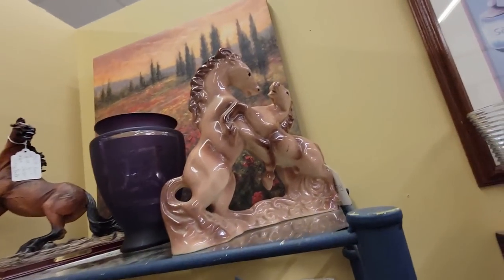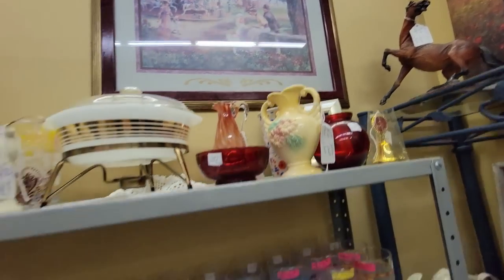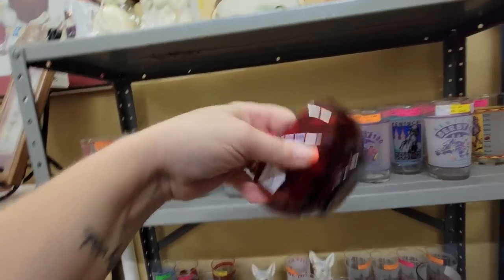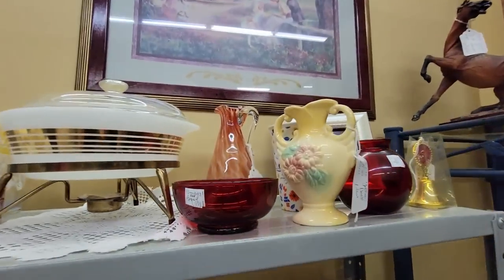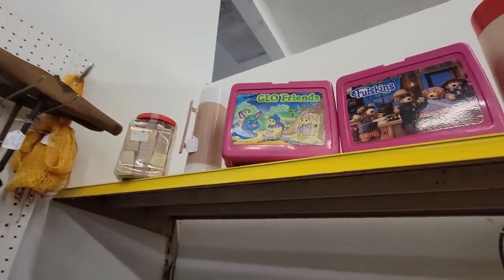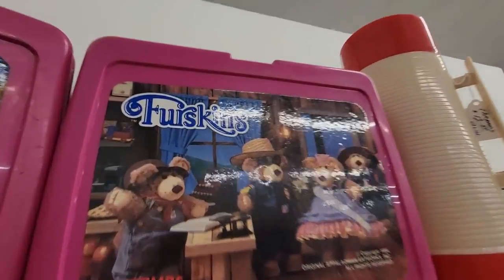Look at the fighting horses. And that horse over there. This is Viking, for $1.99. But it's kind of plain. You're kind of plain. Look at the Glow Worm and the Fur Skin. That is not a good name for a toy.